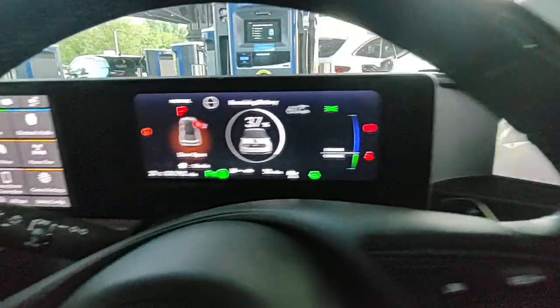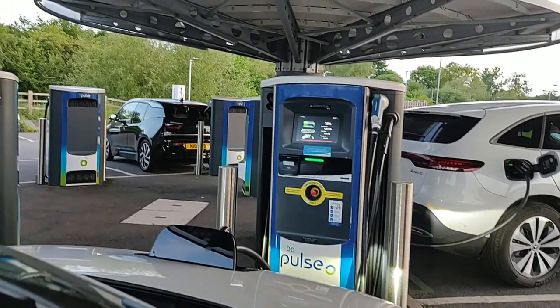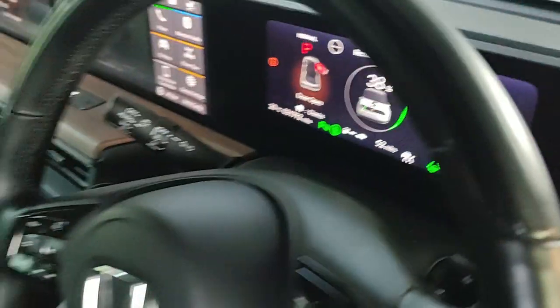So, yeah, guys, it's the home run right now. Let's just see how long the car's going to take to charge this time. It's getting a bit cooler, but the battery should still be pretty warm. Let me see what we've got going on here. It's not started charging yet. Hold on. 38% saying there, and 48 minutes till full. Yeah, not bad. Not bad at all. Anyway, I'm going to go wee quickly, guys. Now I'll catch you guys when I'm finished.